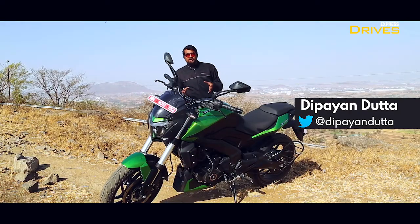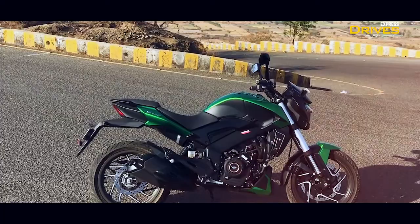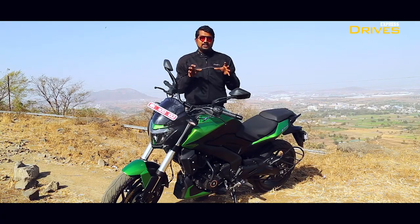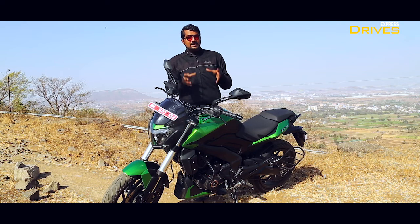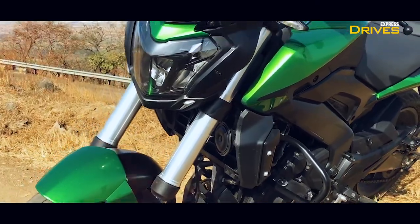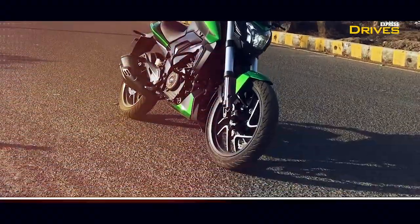Now, Bajaj launched the Dominar in January 2017 with their sights set on the juicy piece of market that went to Royal Enfield every month. However, things didn't go according to plan. The Bajaj Dominar was expected to sell 10,000 units a month. However, it could only go for 1,500 at best. So Bajaj, not being one to fall down, went back to the drawing board, and what they came up with is this.